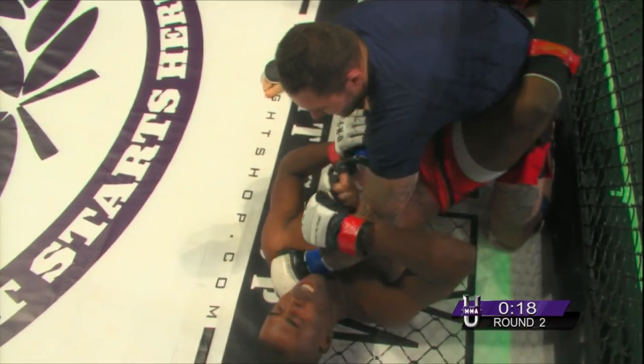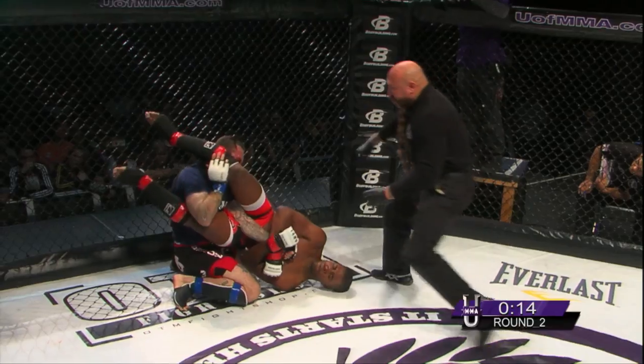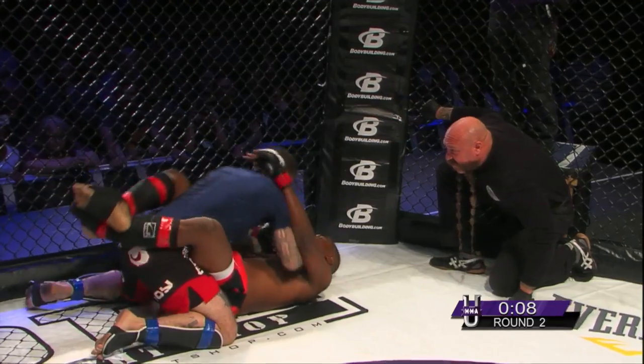That was beautiful, and now he's recovered guard. And the other thing, if McGregor's stuck in an armbar! He's got an armbar! Can he finish it? Oh, his elbow's out, and he was able to defend that armbar.